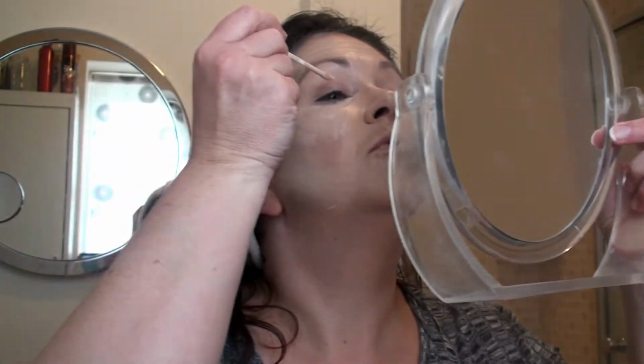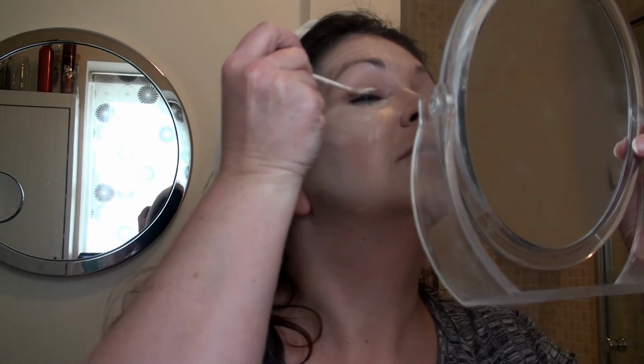Right, so that's just going to set for a moment. I'm just going to use a little bit of this on my eyes as well, just to prime. I've got terrible lines on my eyes, and I always use a primer, so I'm going to use my concealer as a primer. I wouldn't necessarily recommend it, but we'll see how we go. Just let that sit for a few minutes.